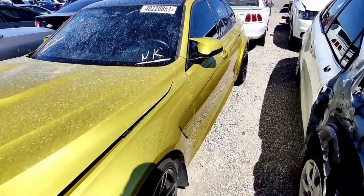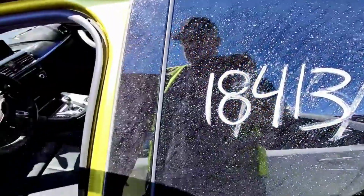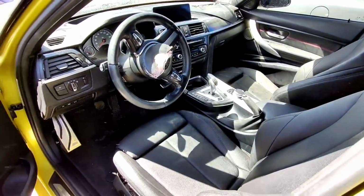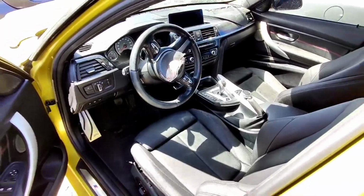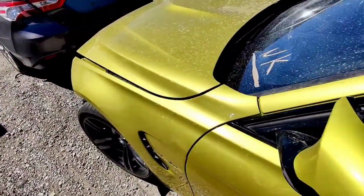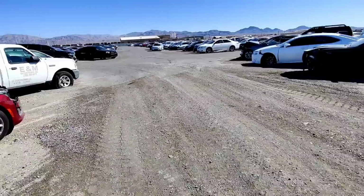Sad to see her like this. 18 M3 in gold. I hate that SMG transmission too. Sad to see it like this though. Really is. Eh. See? And you'll be like, why do you spend more time on these crap ones? But you didn't really look, because there's really not much to show you with this one.